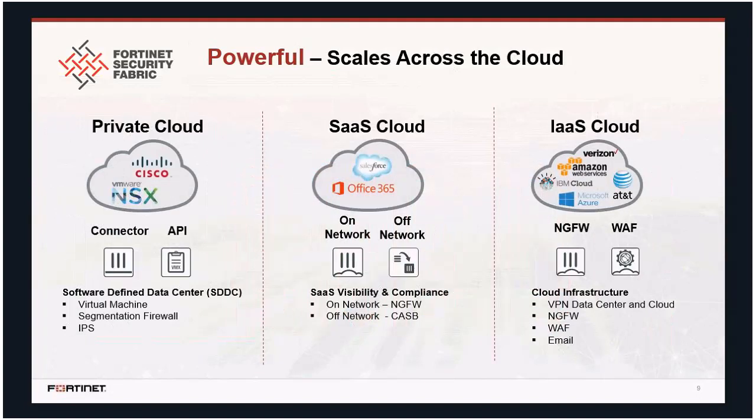Now, something that's absolutely pertinent right now is powerful. And powerful in this regard is something that looks at the comprehensive notion of coverage. For us, something that scales across the cloud is very resonant with a number of our prospective and our current customers. Whether it's private cloud, now one thing I'd like to mention is that we have a very, very strong partnership with VMware and a very strong integration with their NSX solution. Something that's very, very helpful for protecting individual nodes that are crossing across that vSwitch for the sake of private cloud infrastructure.